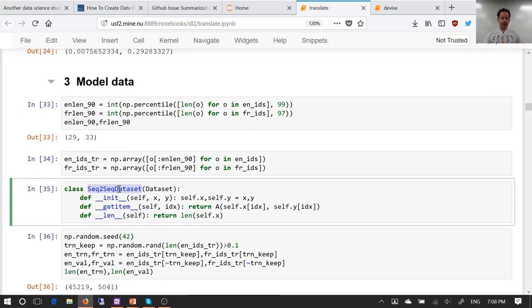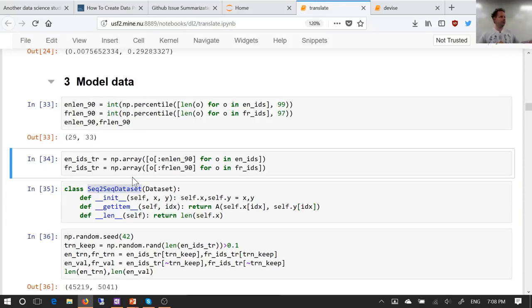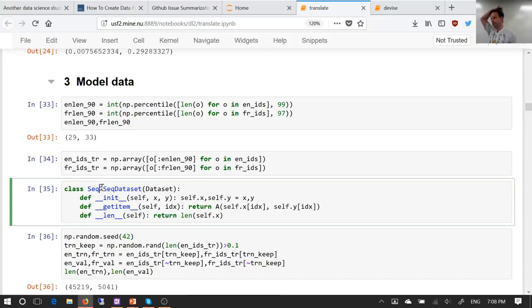So I started out writing this, and I was like, okay, I need a sec-to-sec data set. I thought, okay, we're going to have to pass it our x's and our y's and store them away. And then my indexer is going to need to return a NumPy array of the x's at that point and a NumPy array of the y's at that point. And, oh, that's it. So after I wrote this, I realized I haven't really written a sec-to-sec data set. I've just written a totally generic data set. So here's the simplest possible data set that works for any pair of arrays. So it's now poorly named. It's much more general than a sec-to-sec data set, but that's what I needed it for.